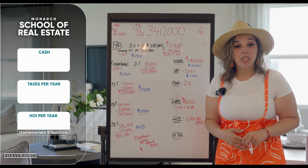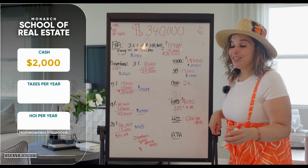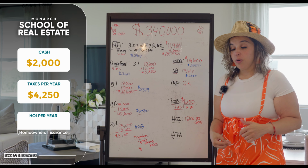So taxes, when you buy the house the first year, the tax is only based on the land value. So the taxes are extremely low. The second year, the house gets reassessed with the land and your taxes go up, okay? So they normally here in this community do 1.25% of the purchase price. So if we do 1.25% of $340,000, it's gonna give us property taxes of $4,250 per year. But again, we are not licensed tax appraisers. This is to give you an estimate, okay?